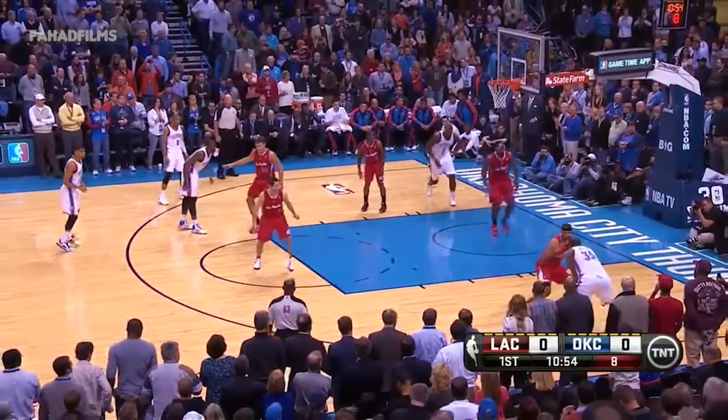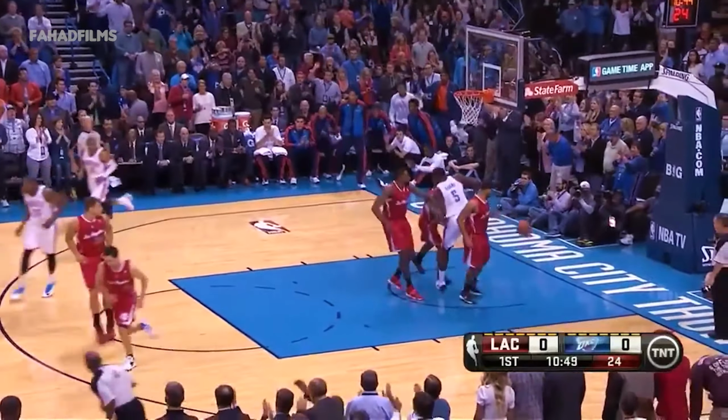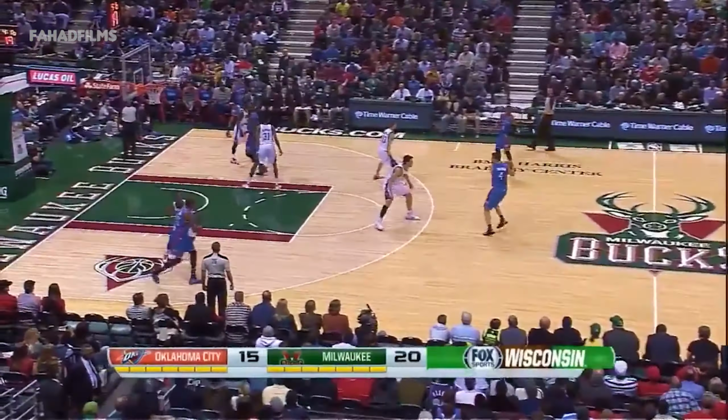Getting the three-point line. And Dudley, a good defender, going up against a seven-footer. Durant, who's able to open up the scoring more aggressively.